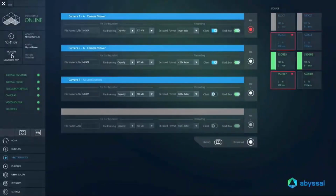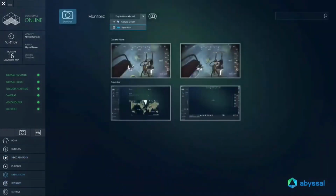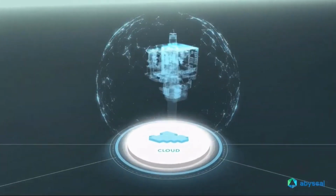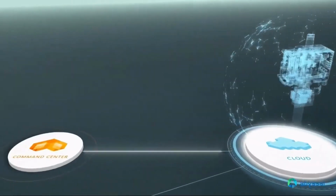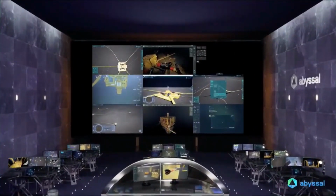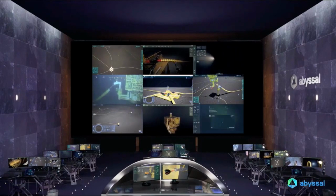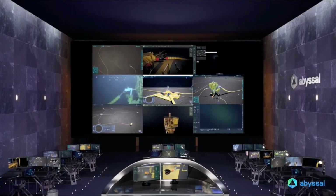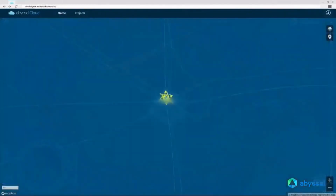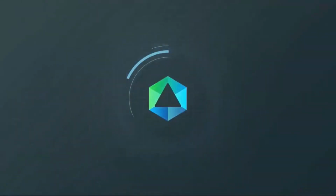Additional features like the advanced video recording system, digital dive logs, and instant reports allows engineers, pilots, and supervisors to focus their time on value-added tasks. The live connection to the platform enables the correlation of real-time telemetry, video, and dive logs. Abyssal Command Center provides onshore personnel with a real-time 3D overview of the entire operations environment through the use of cloud and satellite communication technologies, increasing their overall knowledge of the operation and allowing them to act either in emergency response or in routine situations. The cloud infrastructure offers fully web-based functionality to any compatible browser, providing Abyssal's engineering and operational applications to anyone, anytime, anywhere. Abyssal, vision in depth.